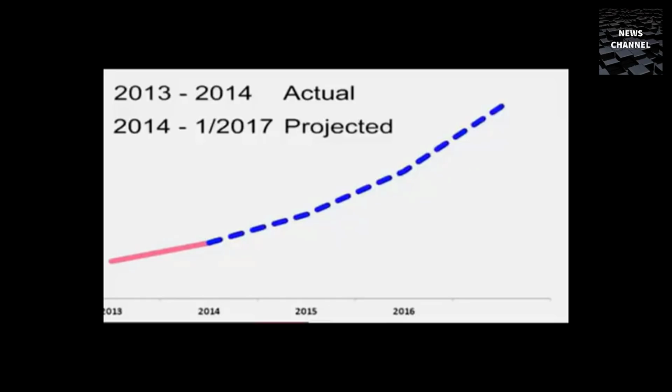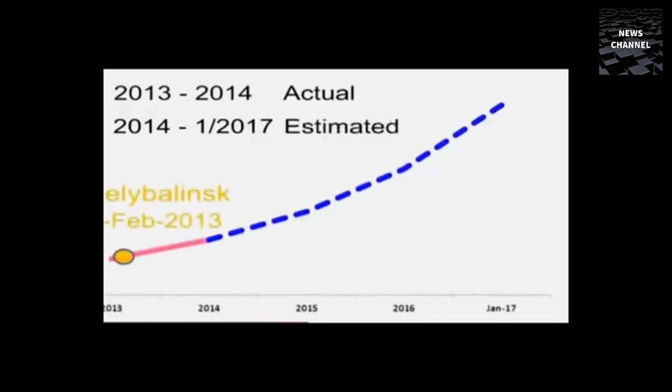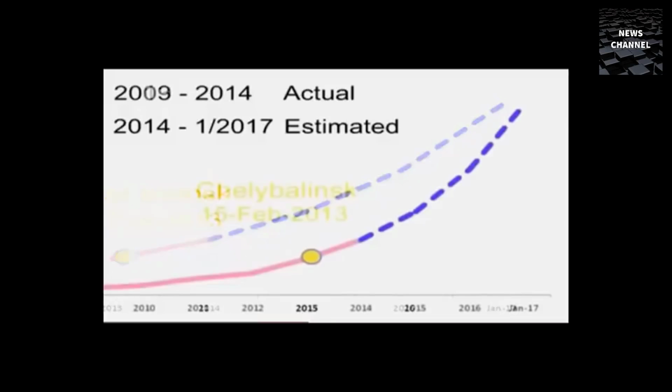With this in mind, let's see where the Chelyabinsk super bolide that detonated over Russia on February 15, 2013 fits into this picture. Here we have added the Chelyabinsk super bolide to our previous timeline. What it shows is that there has been a steady uptick in actuals since that event. However, when we expand the timeline to cover the period 2009 through January 2017, this is when we really begin to get a sense of what is happening.